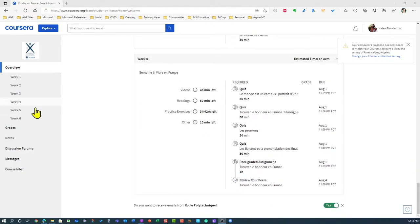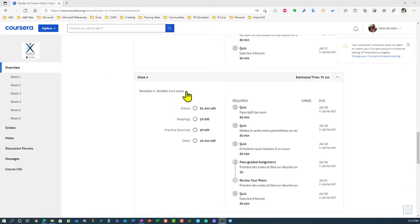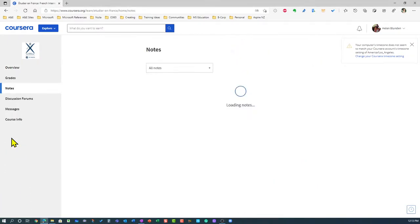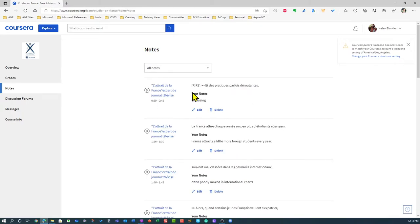Now, you might be thinking, well, how do you go about taking notes in this? Well, it's really interesting, because with each of the sections, there is a note space that you can use to take notes. Now, you can see here that I have also created some notes as well, but ultimately I like to do things a little bit different.